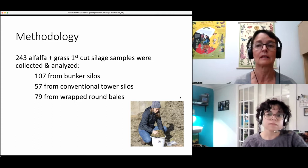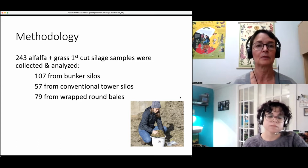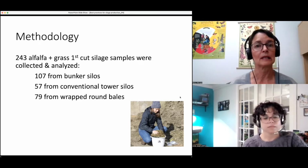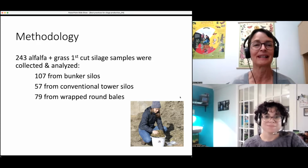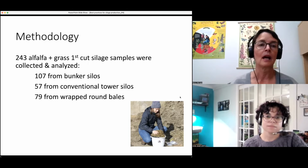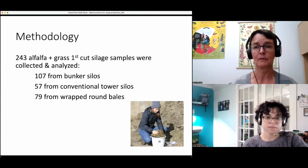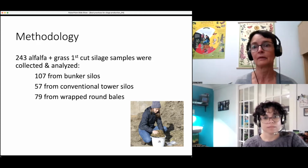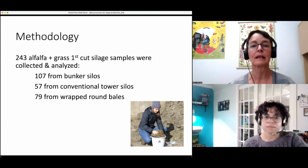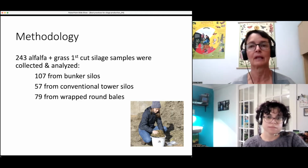First harvest silage from alfalfa and alfalfa grass mixtures. And so far, we're still collecting samples. The project is not over yet, so this is an interim report. 107 from bunker silos, 57 from conventional tower silos, and 79 from wrapped round bales. A few samples were collected from other types of silos, like drive-over piles and egg bags, but we were primarily concerned with 3 types of silos.